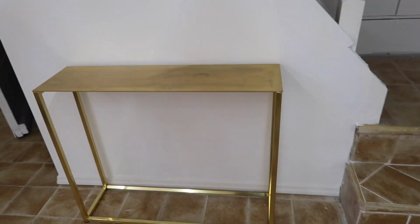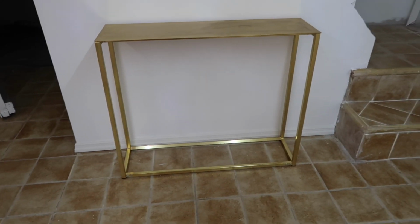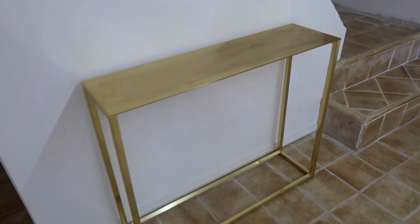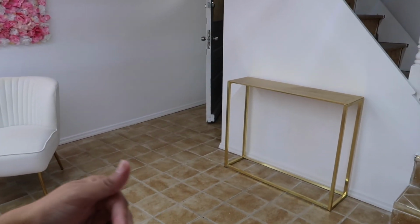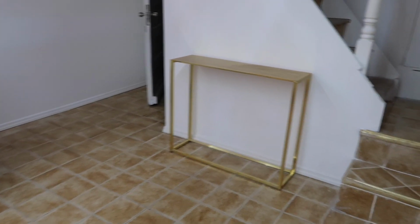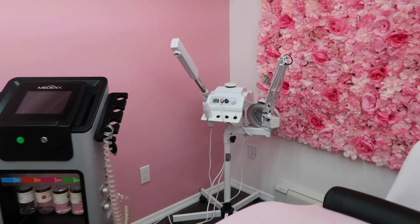Besides the chair, I also got this gold piece right here, which actually fits really perfectly. It's very narrow, which is great because that's exactly what I was looking for. I needed space so people could still walk in, so it's kind of perfect. Love it.